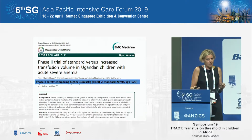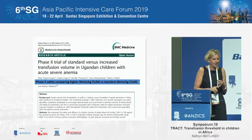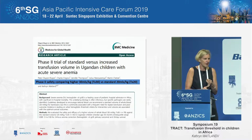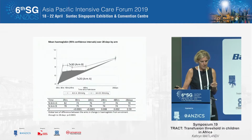So we did a transfusion trial to underpin the safety of this, because we just finished the FEAST trial when we put this in, and people were very concerned. Well, you've shown that giving volume to children who are critically ill is harmful. We're concerned that giving a higher volume of whole blood may be harmful. So we actually tested this in a phase 2 trial, and it has been reported in this paper.